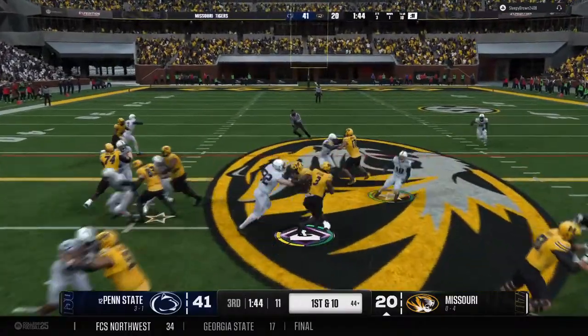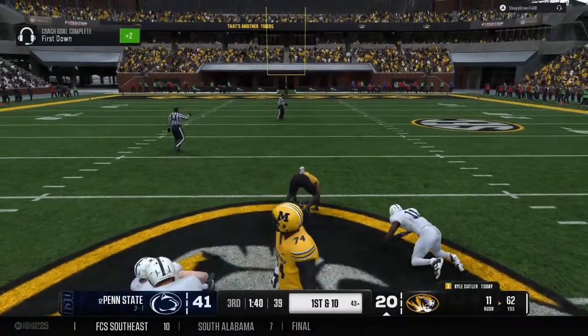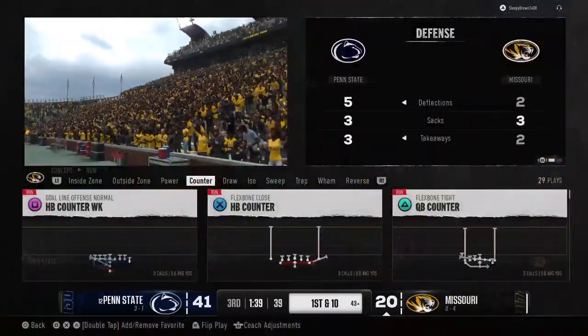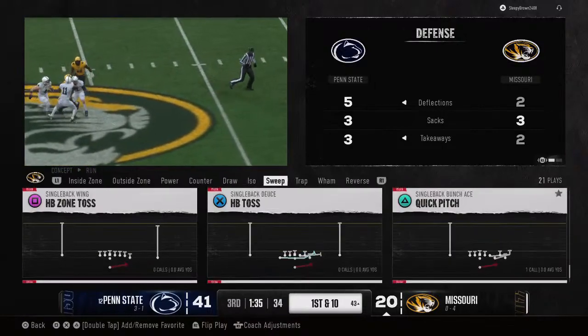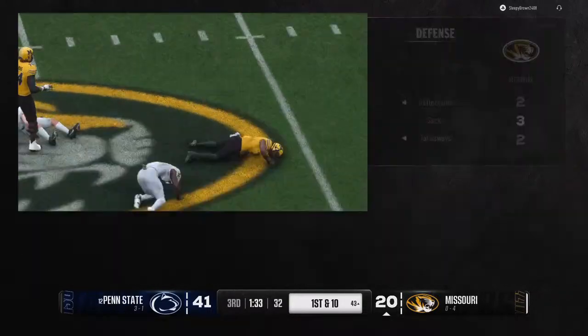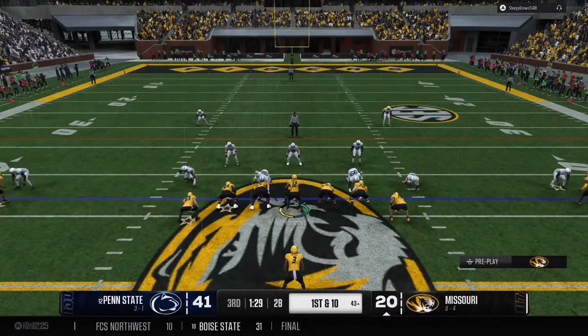To the ground with the back. And excellent vision to find running room there and make a really good pickup before the defense put a stop to it. First down, you always want to establish the running game. How about this offense? Nothing fancy. Run the football, be physical, get a big gain.